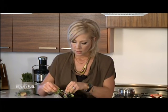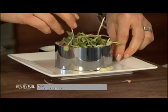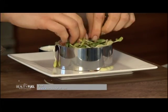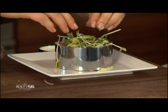Okay, once again, we're gonna add our microgreens on top. They look really pretty. I've also done seaweed on here, cut up layers of seaweed. It adds a really nice texture as well, that saltiness of the seaweed.